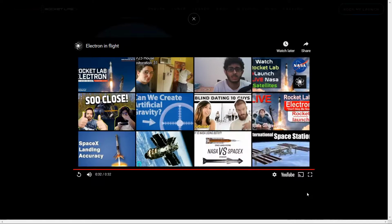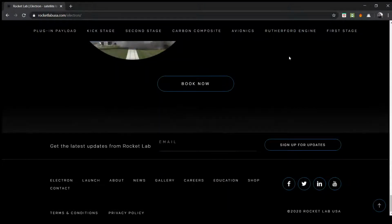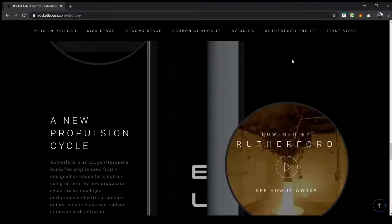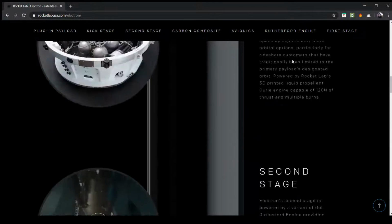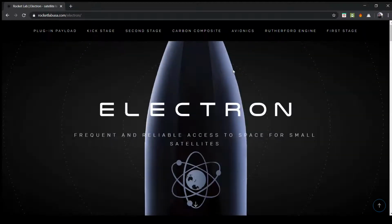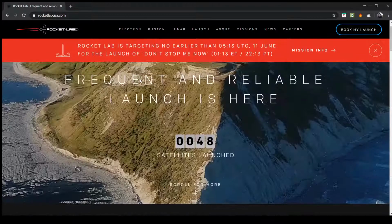But the battery which it throws in the flight, because it has to shed its weight, and that's why it does that. So that's one thing. And if we just look at all other things, like the engines, let's have a look at its other rockets too.